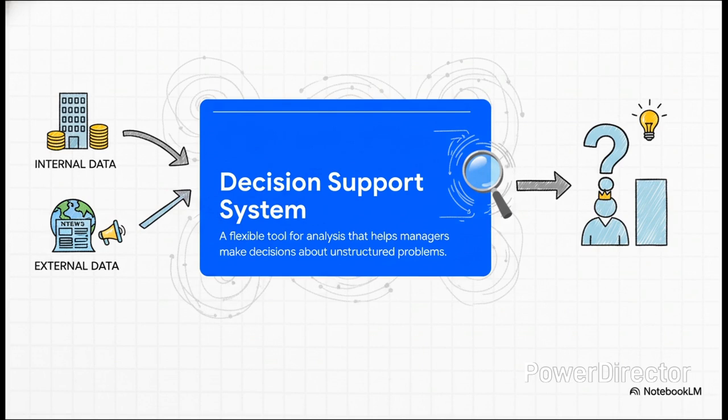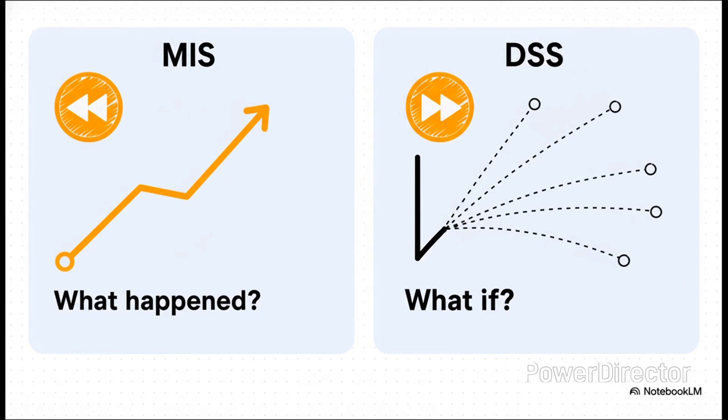And the cool part is, it does this by blending the company's internal data, like all our sales history, with external data, like news reports about potential labor issues. So here's the simplest way to think about it. An MIS looks backward. It answers the question, what happened? A DSS looks forward. It helps answer the question, what if? Instead of those fixed, backward-looking reports, it's like a sandbox where managers can model all sorts of different possible futures.